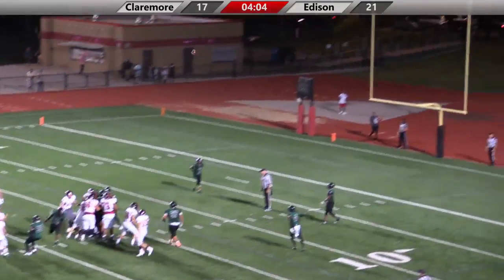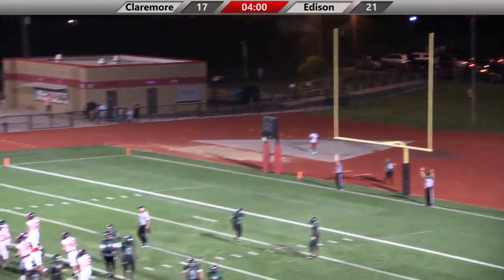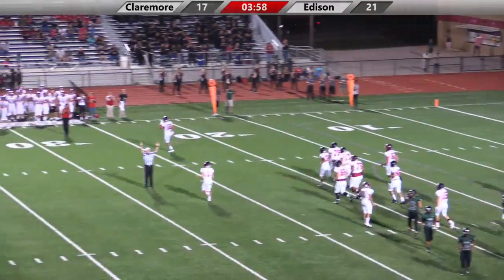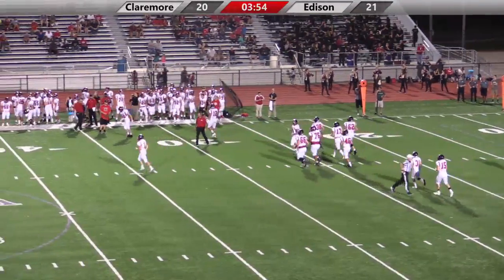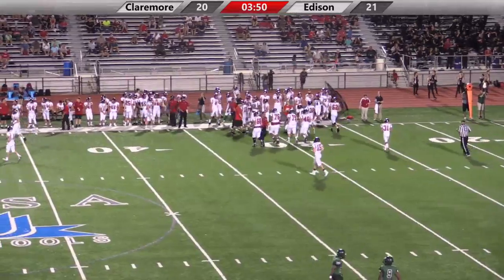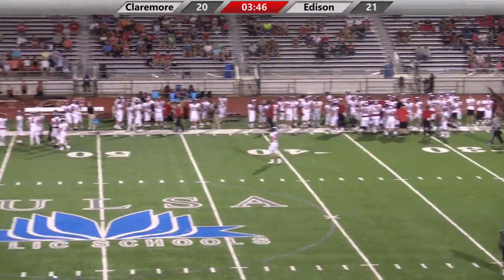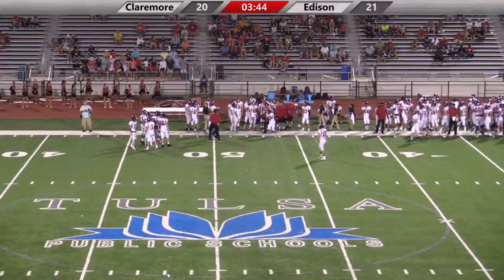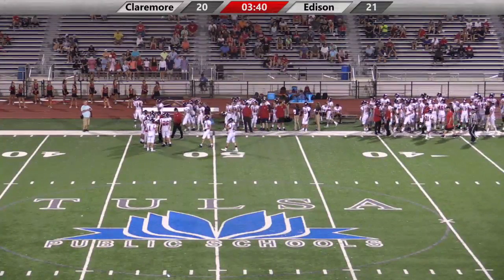Ball's down. Kick is up. Hey, he's got the leg. He got it through. Yes, sir. Field goal good. Christian Gocher, great kick. 2 for 2. Never should have doubted him. 32-yard field goal. So with 3 minutes, 59 seconds left in the third quarter, the Zebras inch a little closer. The score, Edison 21, Claremore 20.